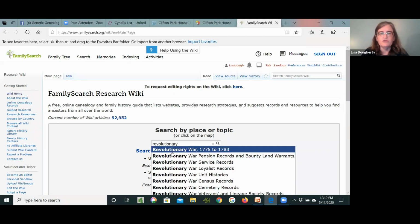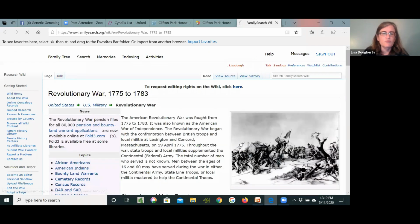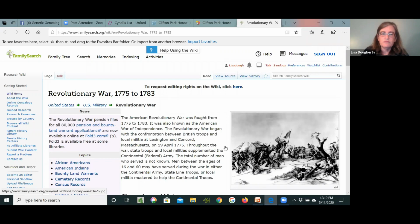and it will give you information about the war. It will give you information about records that were generated from the war. So it will give you a lot of really basic information. So this is a really good resource for how-tos. So if you don't know something, if you don't know about a particular topic, you can search here.